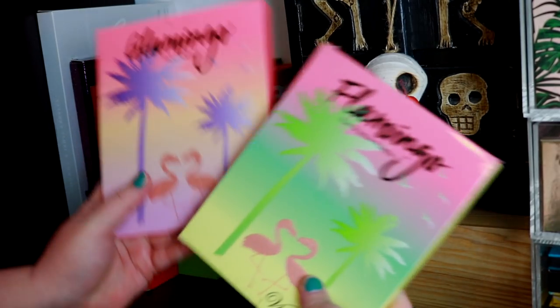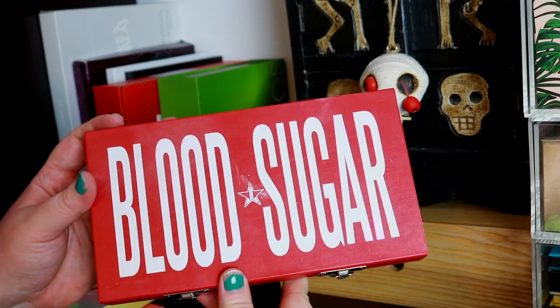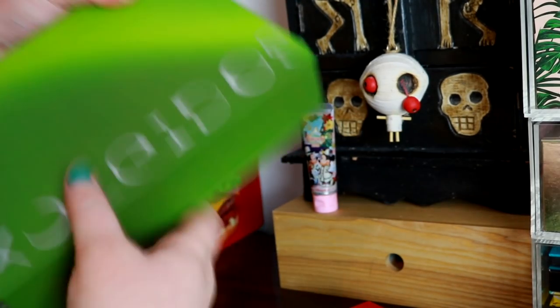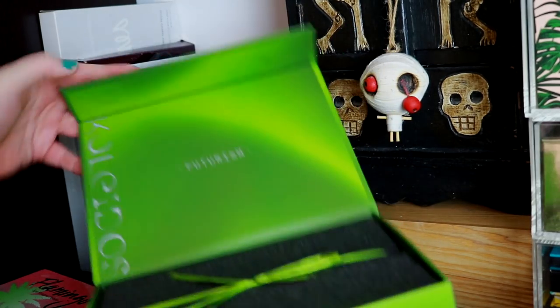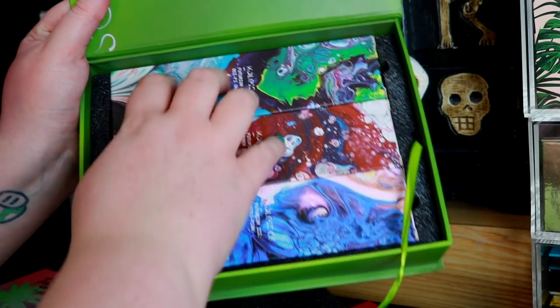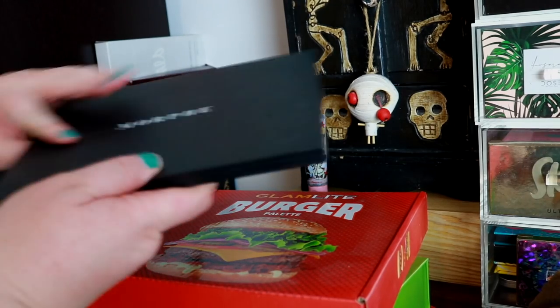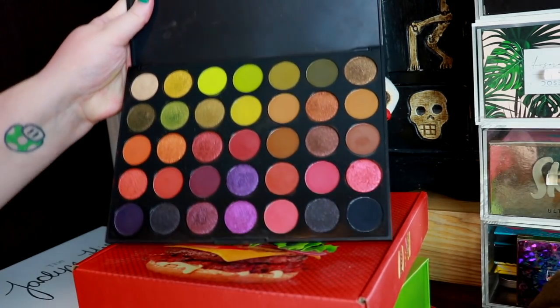I have two Violet Voss palettes. I have the Face palette as well as the eyeshadow palette. I have the Jeffree Star Blood Sugar palette. I have the Kaleidos palette, which I actually kept in their original packaging. Presentation on these guys is completely stunning. I have the Glam Light Burger palette. I have the 35 Boss Mood palette.